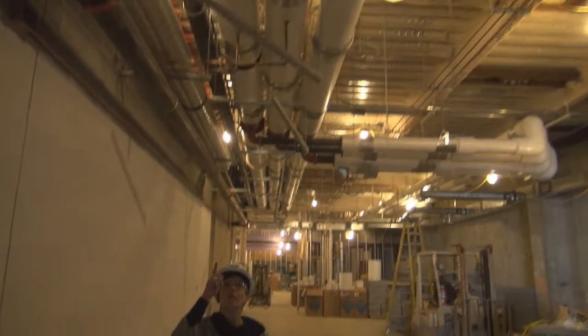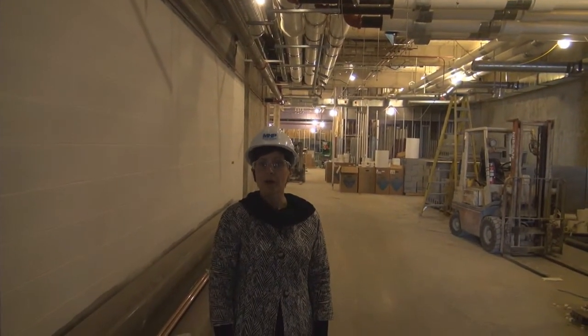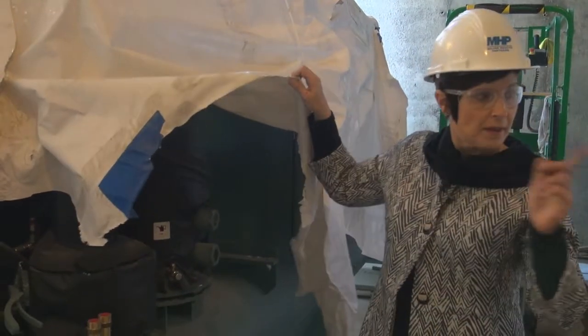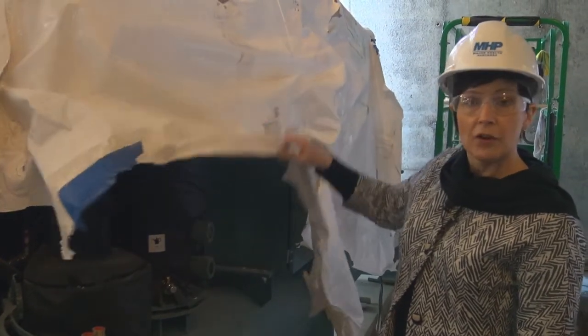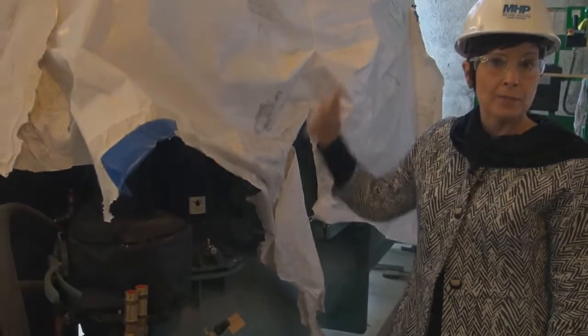Up here are 12-inch cast iron pipes. These are the water mains that will carry all the hot and cold water throughout the building. Underneath these plastic tarps, these three big things, these are the chillers. They will be used to cool the building, and they're connected to the cooling towers that are outside that were shown in an earlier episode.